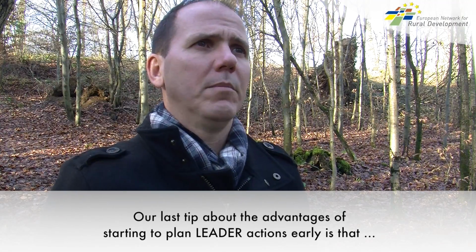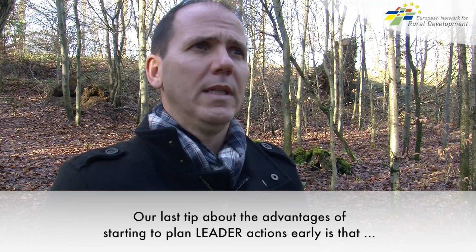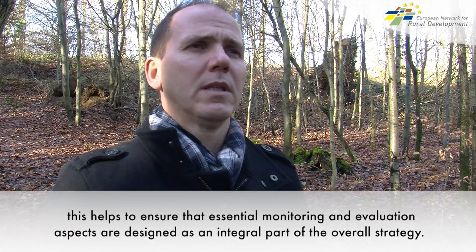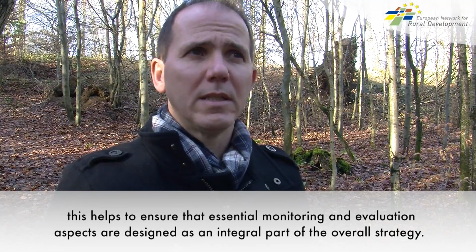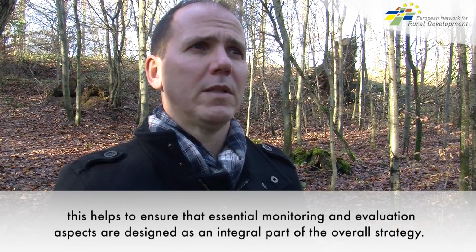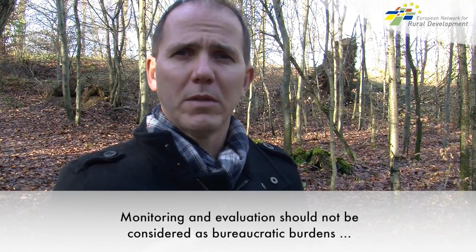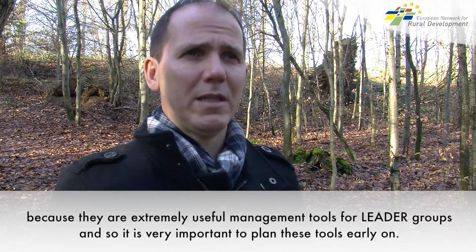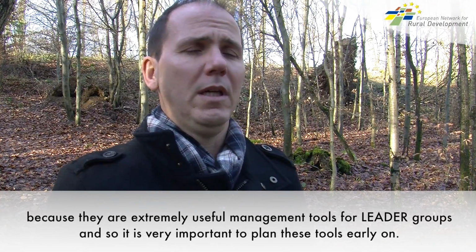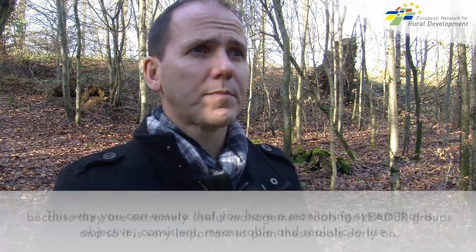And our last tip about the advantages of starting to plan LEADER actions early is that this helps to ensure that essential monitoring and evaluation aspects are designed as an integral part of the overall strategy. And monitoring and evaluation should not be considered as some kind of bureaucratic burden, because they are extremely useful management tools for LEADER groups. And so it's very, very important to plan these tools early on.